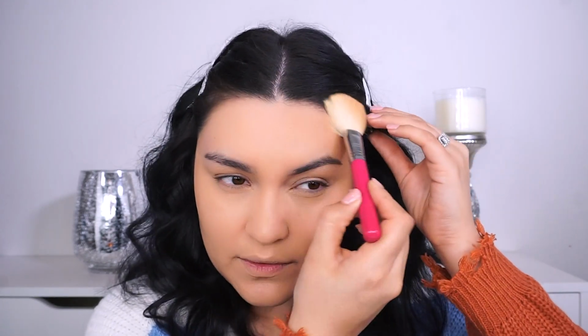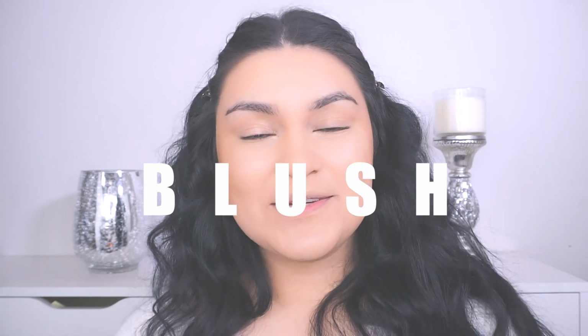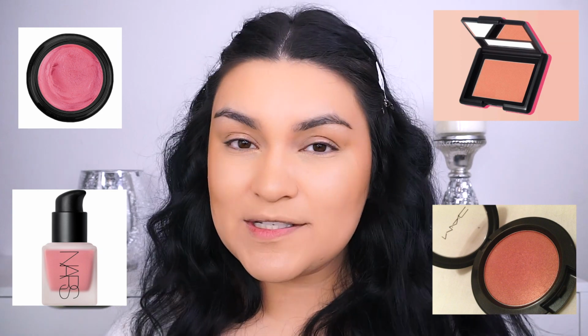And then I take it towards my forehead. Now you want to get it as close to the hairline so that way it all blends in. So for blush, I am going to be applying a matte blush. Now, there's different types of blushes, you guys. We have cream, we have liquid, we have powder, and we have shimmery blushes. So for me personally, I like to go in again with more of a matte blush.